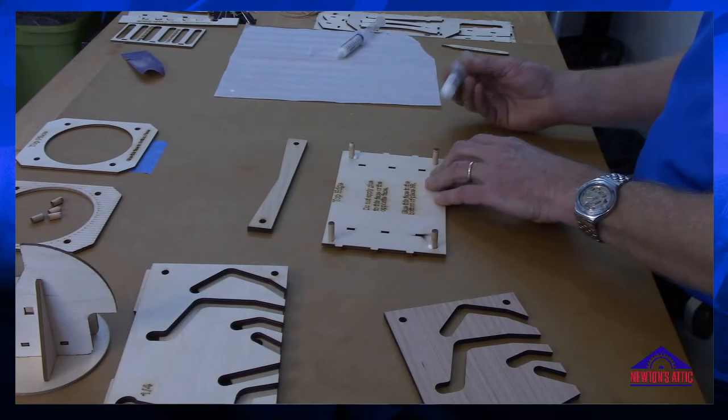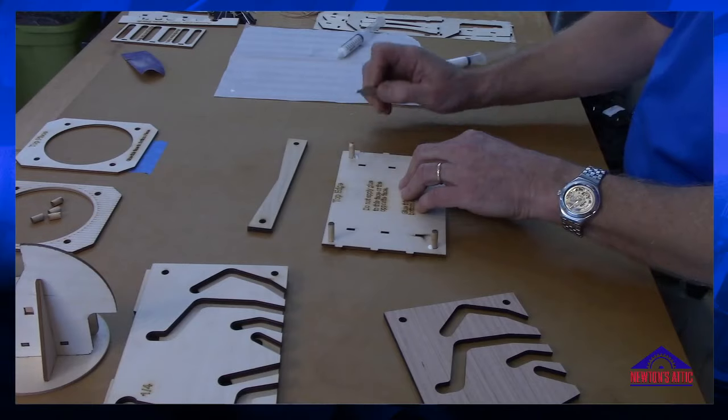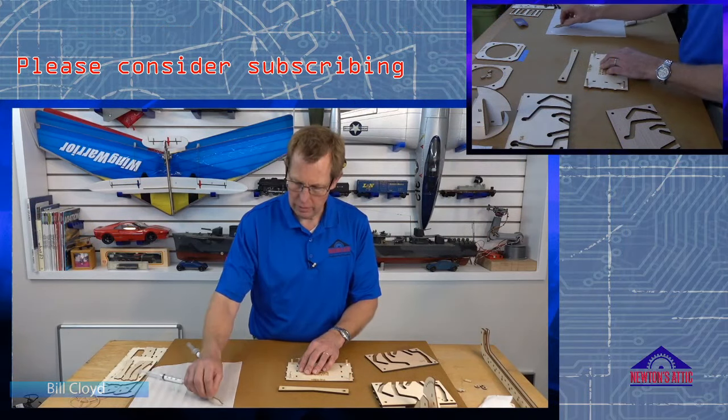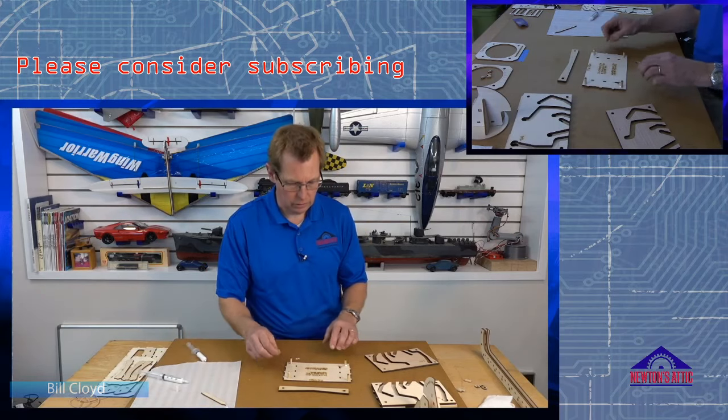All right, so I got a little bit of glue at the base of each of my pegs, but don't put any glue anywhere else on this piece of wood. I've got to take this glue tool here and get some of the glue.